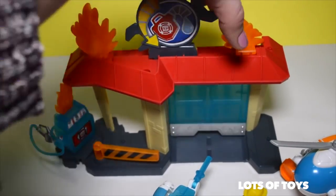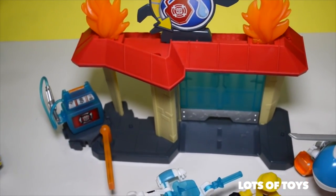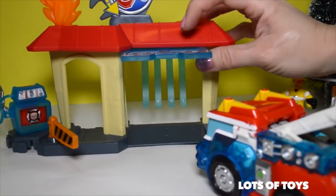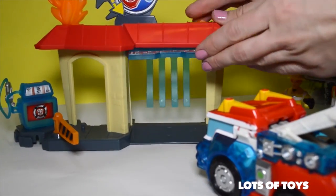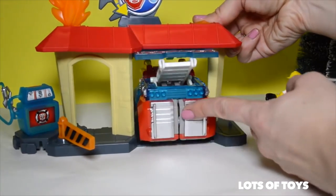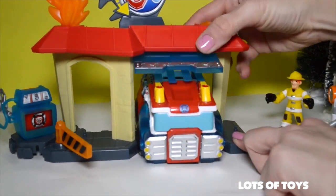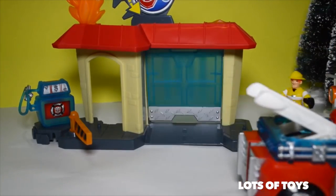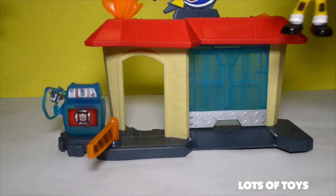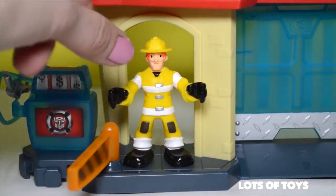This set has a lot of action. It has fire to engulf the garage. Barriers. A gas pump here so you can get gas. A garage door that actually opens, with a door that opens up and then you push it back so you can keep it open. And you can fit Heatwave right through. And he can also come out. There's a barrier here to open and close access to the gas station. And of course there's a door here, so you can include Cade. That's the only figurine included.